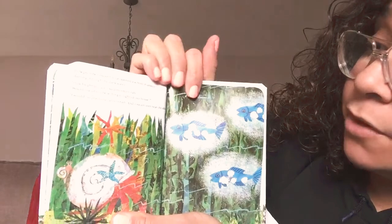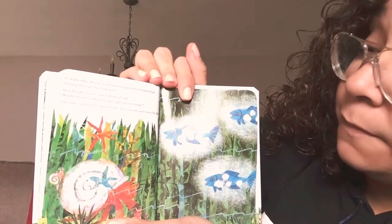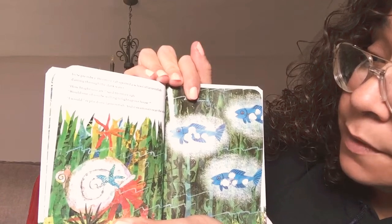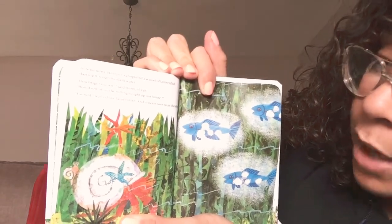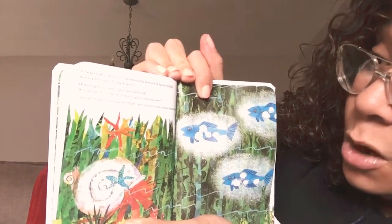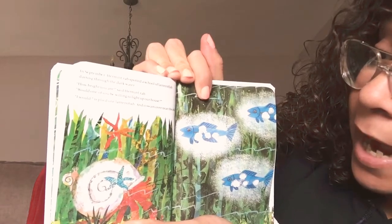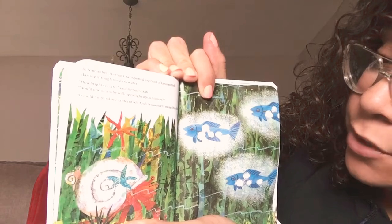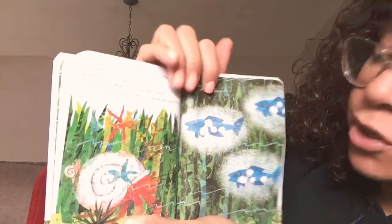In September, hermit crab spotted a school of lanternfish darting across the dark water. "How bright you are," said hermit crab. "Would one of you be willing to light up our house?" "I would," replied one of the lanternfish, and it swam over near the shell.